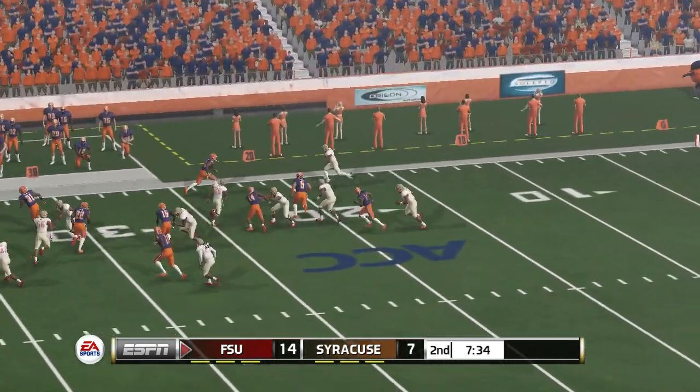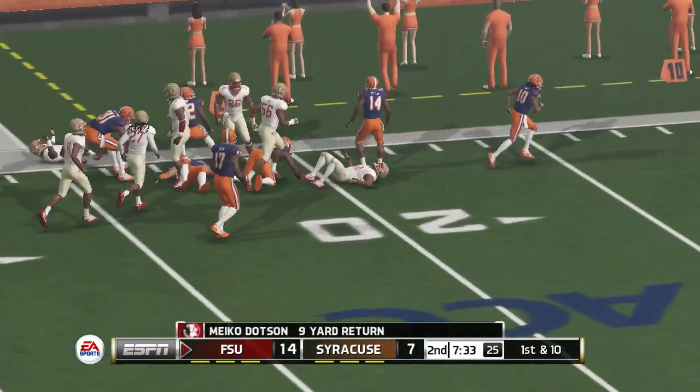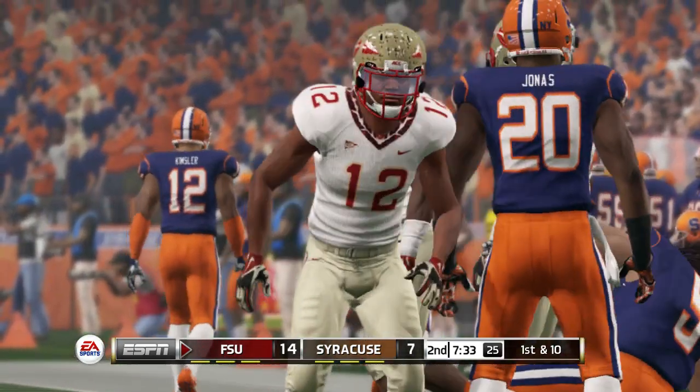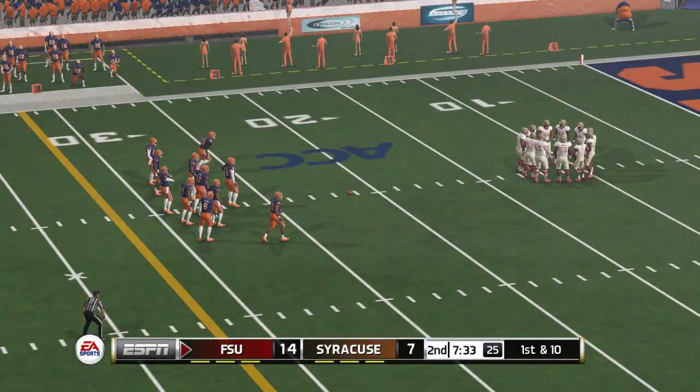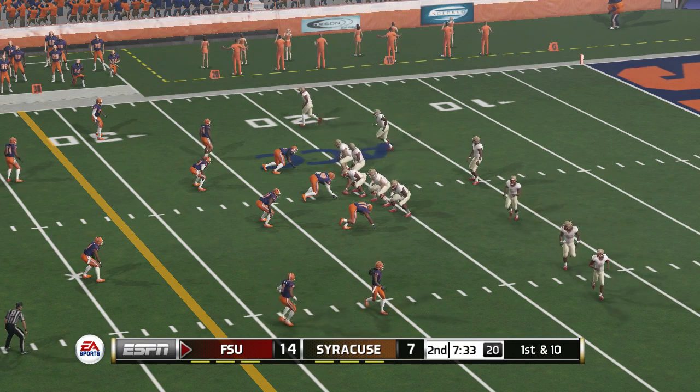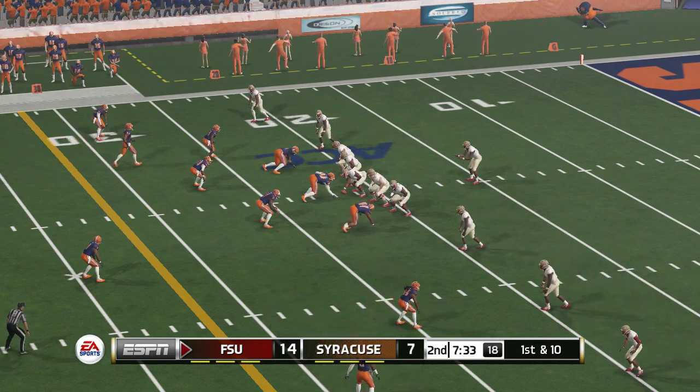Heading for the corner. Dotson takes it at the 12. So he managed to get a few yards on the run back. Yeah, but I'll tell you, Brad, with so much traffic in the middle there, it really makes it tough to break free. In a game that's this close, you can't afford to waste possessions. In the shotgun and 5 wideouts.